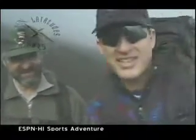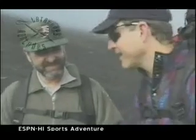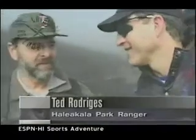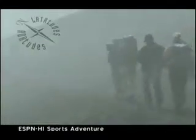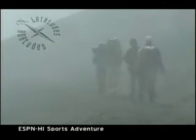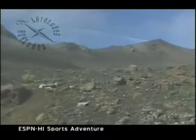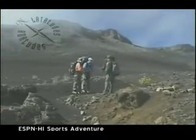Just minutes after we dropped down in the crater, we got socked in by this cloud. Ted Rodriguez, who's a National Park Ranger, joining us for part of our hike. This is, what, part of the predictable unpredictability here? Very typical. In 5 minutes, it can be bright and sunny like you're down at the beach. Come in layers, raincoat, rain jacket, and change as you go. After being soaked to the bone, the cloud cover quickly disappears, revealing the landscape of this different world.